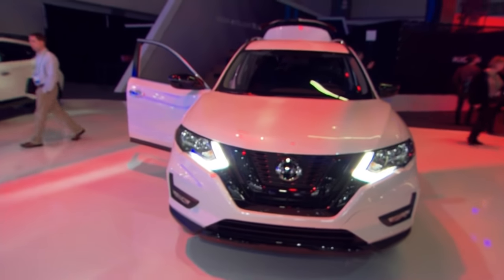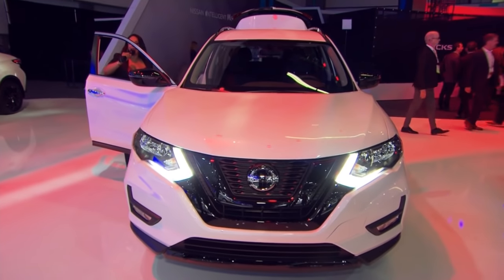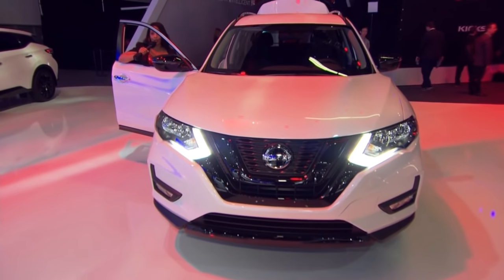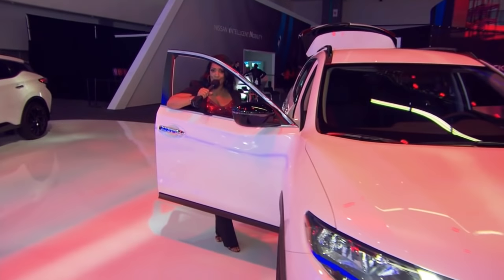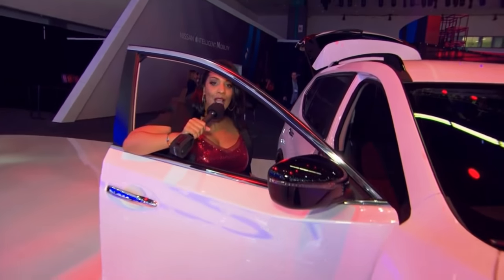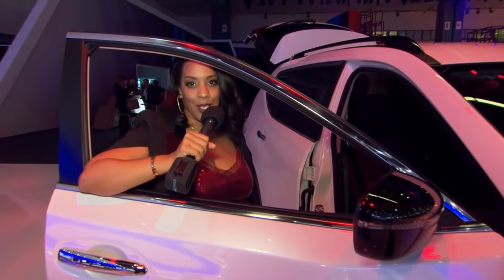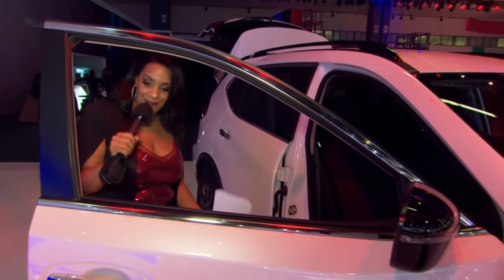The Midnight edition for the Rogue is available in multiple colors. Head to Nissan.com if you want to check those out and get more details on exactly what the Rogue offers. What I love about it, again, it's crossover of the year. In October alone, over 30,000 Rogues were sold, making it the most selling crossover in its class. It's the Midnight edition 2018 Nissan Rogue.